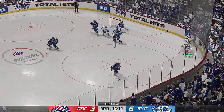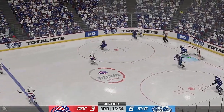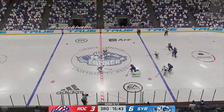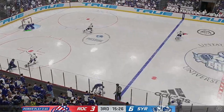Big-time saving goal as he gets all of it with the stick. This is just great puck control to put the puck to the corner. No second shot opportunity. Oh, and serves up a little too sweet with that save. They're really clicking here in the offensive end. All sorts of pressure. Some solid defensive work in their own end with the poke check.